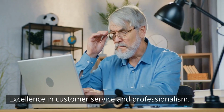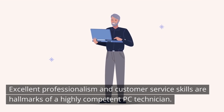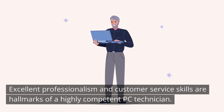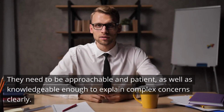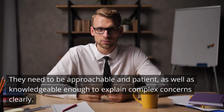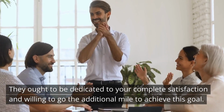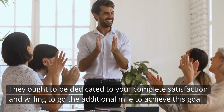Excellence in customer service and professionalism. Excellent professionalism and customer service skills are hallmarks of a highly competent PC technician. They need to be approachable and patient, as well as knowledgeable enough to explain complex concerns clearly. They ought to be dedicated to your complete satisfaction and willing to go the additional mile to achieve this goal.